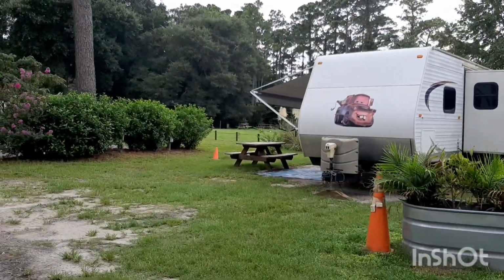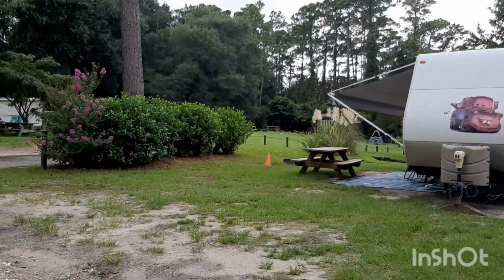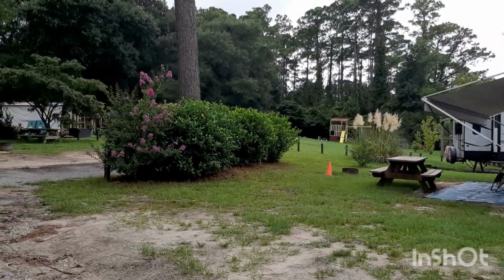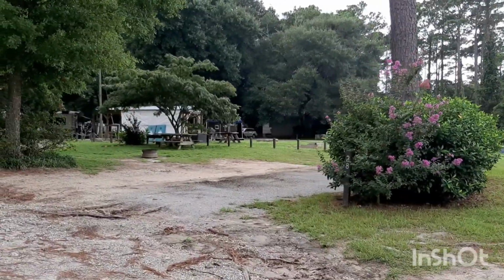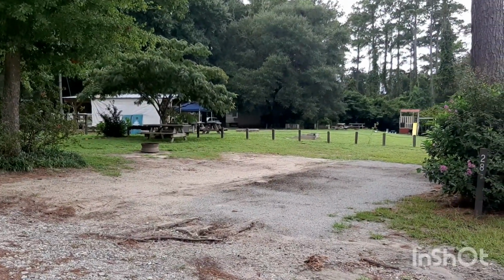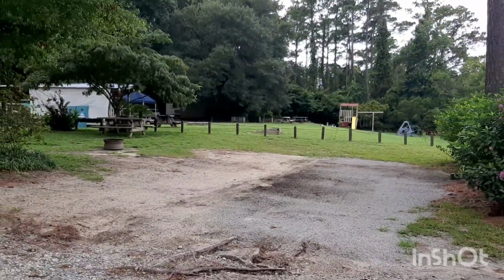And like I said, last year we were in this next site, number 28. We really liked it too. It had a huge yard, nice shade. It backed right up to the common area. But if you're wanting more privacy, probably not the site for you. Otherwise, it's a really nice site.